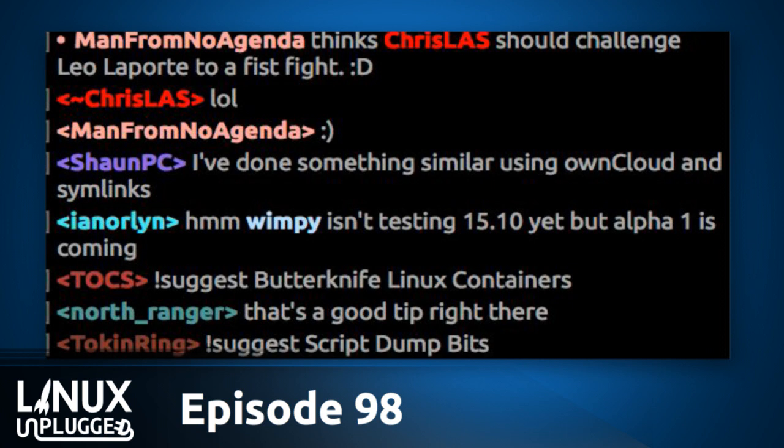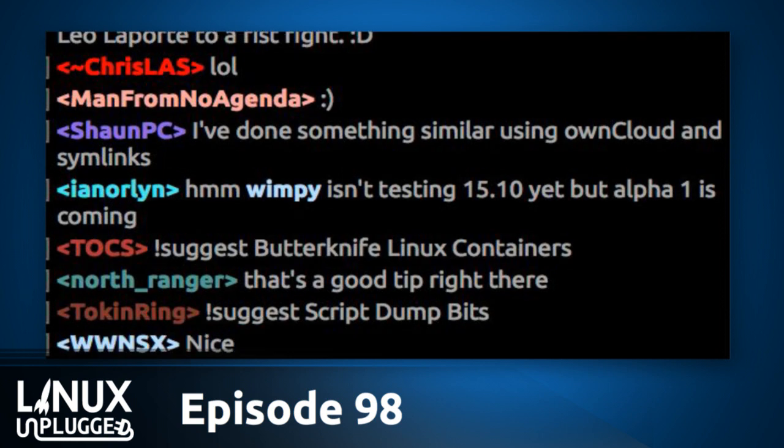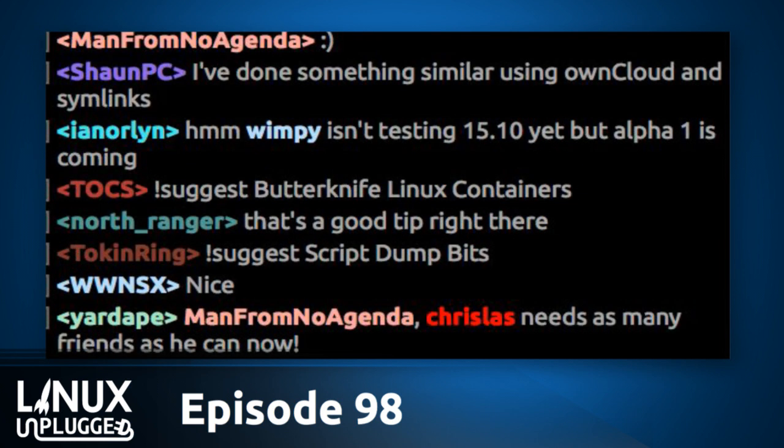Nice. Now, Sean, you say you do something kind of similar with symlinks and OwnCloud. Can you describe that to me? Well, really, a lot of it's done manually, but basically you just take all your dot folders and throw them into your OwnCloud sync folder, and then you symlink the individual dot folders from your home folder to your OwnCloud folder, and then it's just going to keep hold of it. Replicate that on multiple systems if you want to.